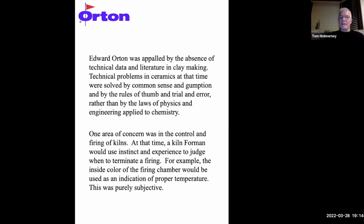One of the main areas that he encountered at this brick plant was with the kiln foremen. They were using their instinct as to when to shut the kiln off. When is the firing done? So he would observe them taking a brick off one of the spy holes and looking inside at the color of the inside of the kiln to make a judgment. Oh, it's glowing red hot. It's time to turn the kiln off. It was purely subjective, and it was always up to interpretation.